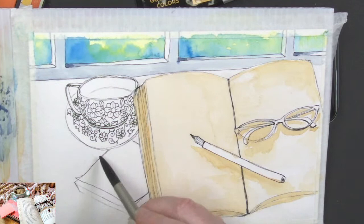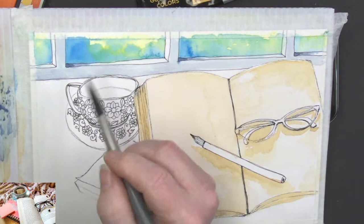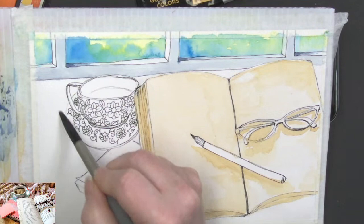There. See, because I had put too much water down, I can just pick it up with my brush. Just go like this. Your brush tip becomes like a sponge. As it releases water, it will pick up more water. There we go. Inside the handle, I just need to remember. There we go. And now we are going to make a dark brown.